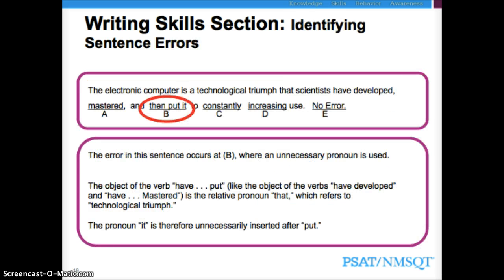Also in the writing skills section, you will be identifying sentence errors. This could be punctuation, grammar, word choice, subject-verb agreement, dangling participles, capitalization errors, just a variety of different things that you could be looking for as sentence errors. It even could be something a little more complicated like parallelism or something like this.